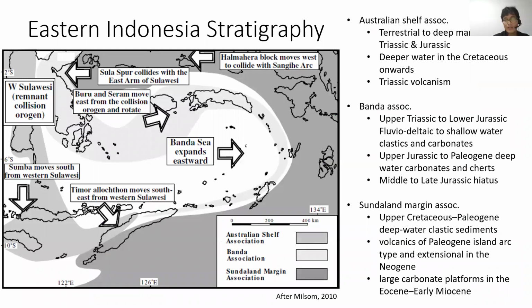Basically, this subduction rollback has been proposed by Milsom, but at that time Milsom only threw out the idea based on the stratigraphy. I'm not going to talk about the Mesozoic stratigraphy. Basically, he could correlate the different stratigraphy here, what he calls the Banda associations, that can be traced from the Southeast Arm and then to Seram, which makes this arcuate shape.